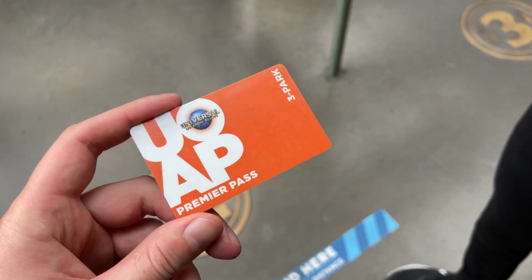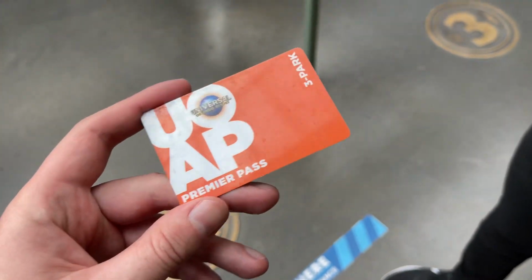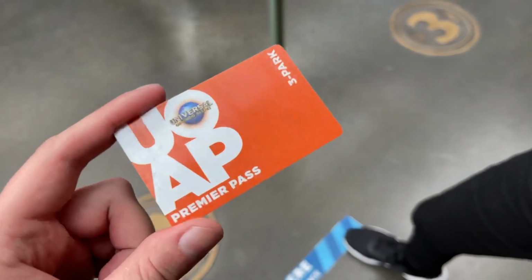Now, just as a heads up, if you do have a Premier Pass or a pass that has Express loaded on it, during the week, you can use your Express Pass at 2 p.m. On the weekends, you can use it at 4 p.m.